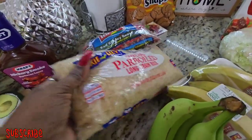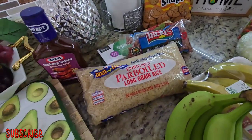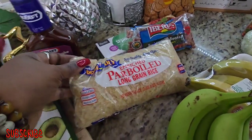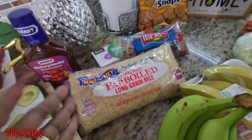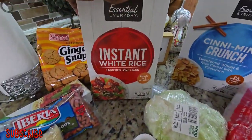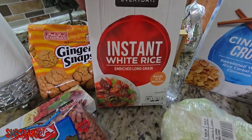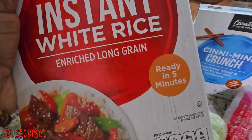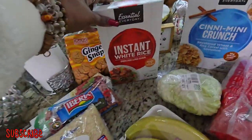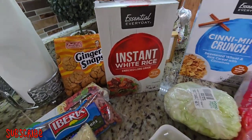Parboiled rice. For some reason, I guess everybody's cooking with parboiled rice because I spread the word so much. So now the parboiled rice was very limited. All they had in the store was this size. So I had to pick it up because I'm going to cook some rice and peas also. All right, so I picked up this instant white rice here. Essential everyday white rice. Because I love to have this 5-minute rice, y'all. It does me some justice, okay? Pop it in the microwave and I'm good to go. You could stovetop that too, but for me, I just put it in the microwave.